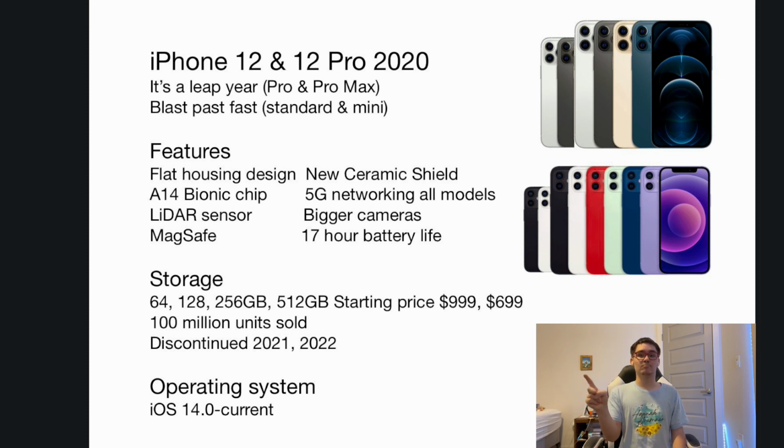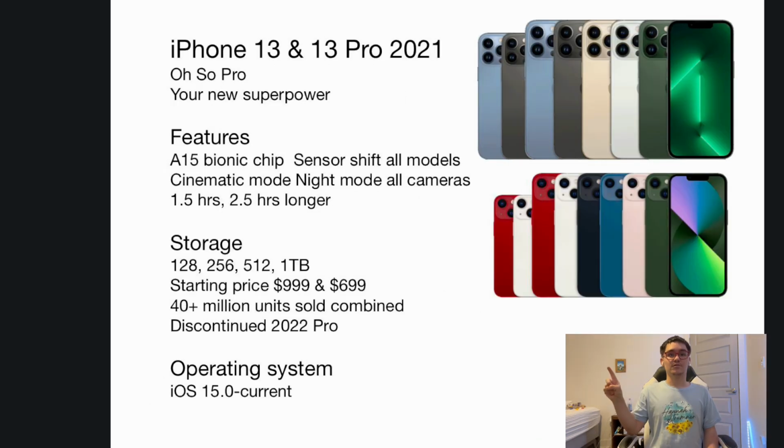Then, in 2021, Apple introduced the iPhone 13 series. The 13 series came out on September 24, 2021. Apple's catchphrases were, "Oh so Pro," and "Your new superpower." The key features of the phones were A15 Bionic, sensor shift on all models, cinematic mode, and night mode for all cameras. Lasted 1.5 hours and 2.5 hours longer for both series.